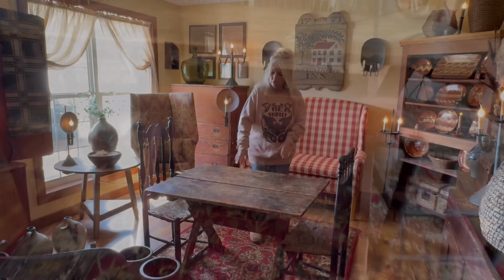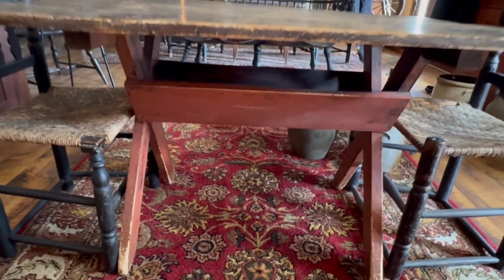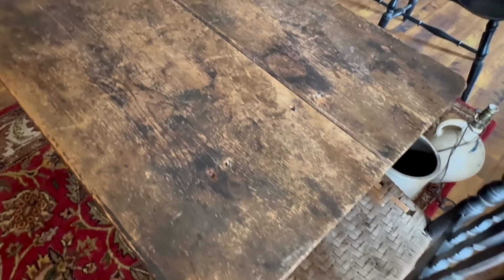But let me show you. There it is. That's a better view of it. And you can see it's got old red paint underneath it. And then I loved the top of it. It had two big wide boards. You can see it's got two big wide boards. One board's wider than the other one.